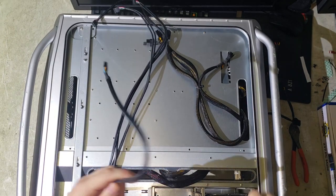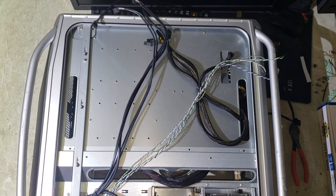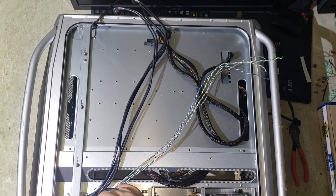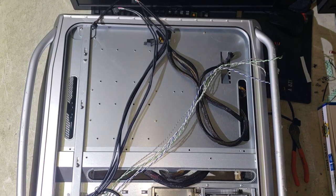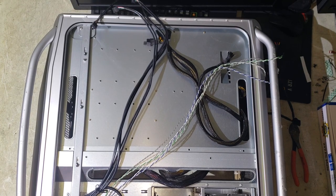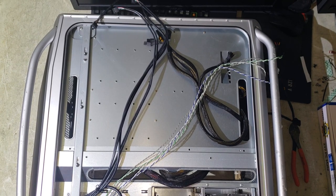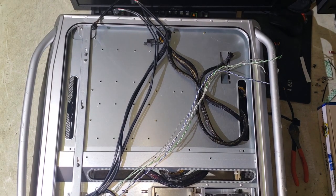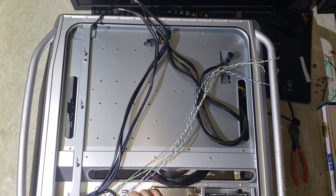Okay, so with this build, with this case, it's got case-mounted 1394, which is Firewire. Sorry, those of us that deal with this stuff call it 1394, but common people normally call it Firewire. But I'm going to hide the cabling for that and the eSATA. eSATA and Firewire are pretty much dead. You might see an eSATA somewhere, but same with Firewire, but for the most part, they are both effectively dead.